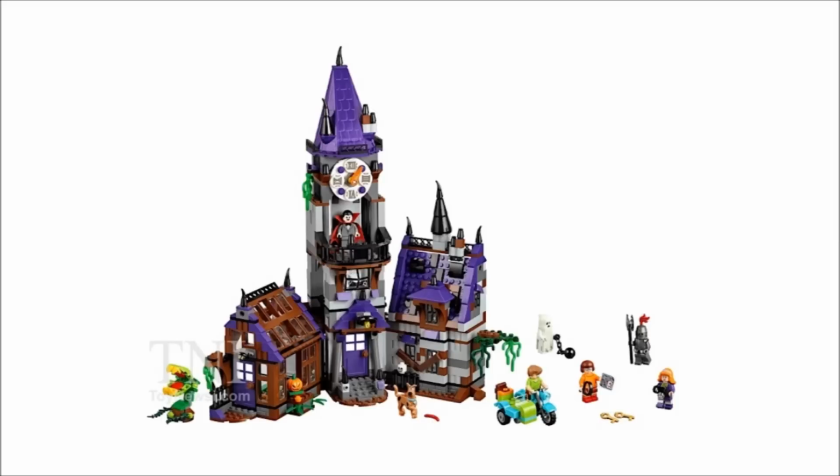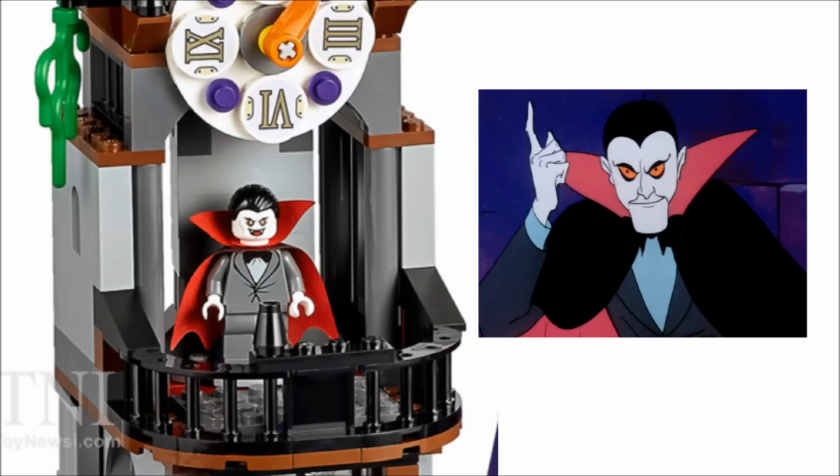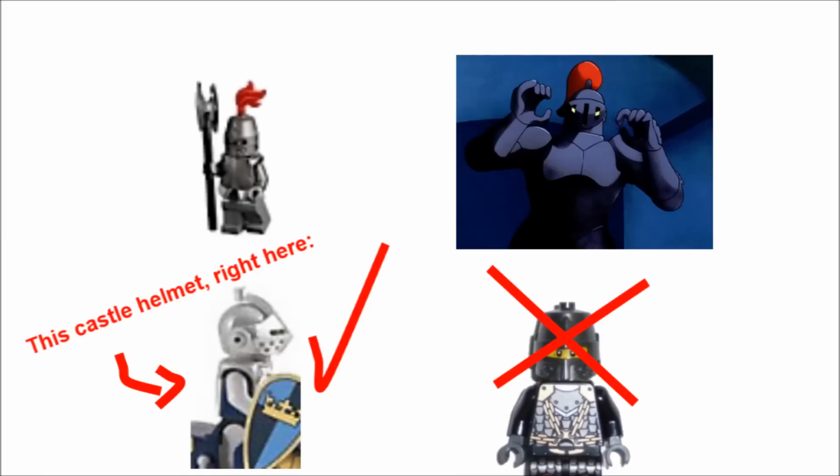It's not the Vampire's Castle. The Mystery Mansion set looks fantastic. I love how the set came out. You got the characters, including the vampire Dracula, which looks a lot like the one from, what was the episode name? I don't remember, but he looks like the one from the original series. You got the Black Knight, which looks kind of like the one in the original series.